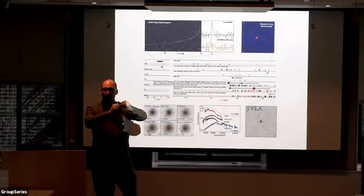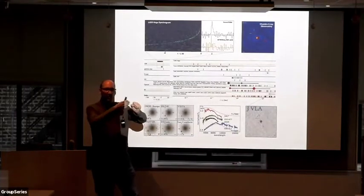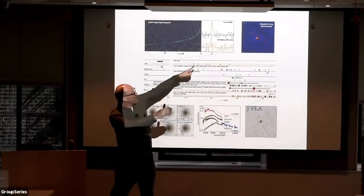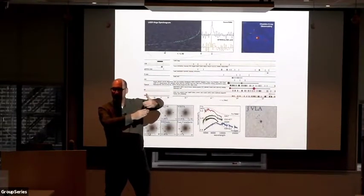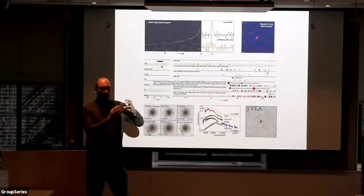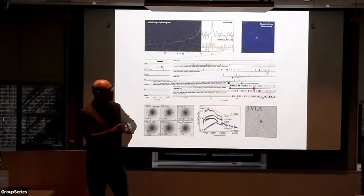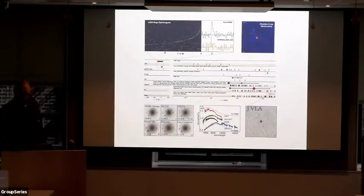And then there's also a relativistic jet, which we think was not pointed at us. It was pointed away from us. Otherwise, as it shocked the ISM, we would have seen a signal right away in the X-ray, which we didn't see. So what we're doing here is studying relativistic outflows formed by the binary neutron star merger that interact with the interstellar medium and produce bright synchrotron radiation.